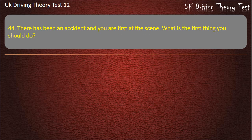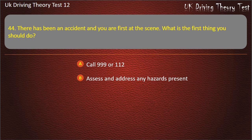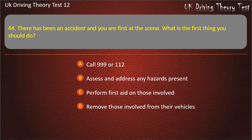Question 44. There has been an accident and you are first at the scene. What is the first thing you should do? Call 999 or 112. Assess and address any hazards present. Perform first aid on those involved. Remove those involved from their vehicles. Answer. Assess and address any hazards present.